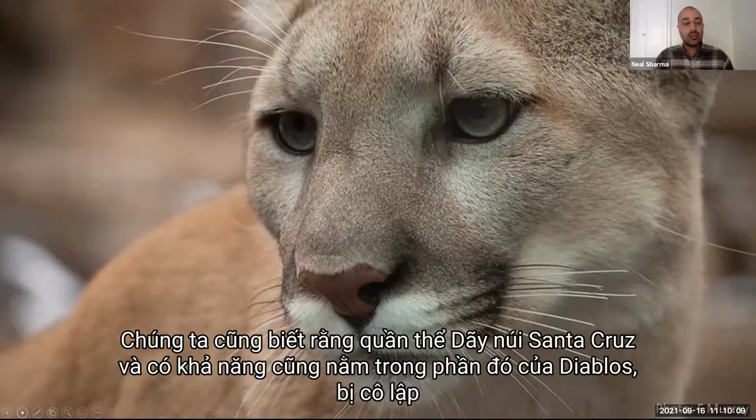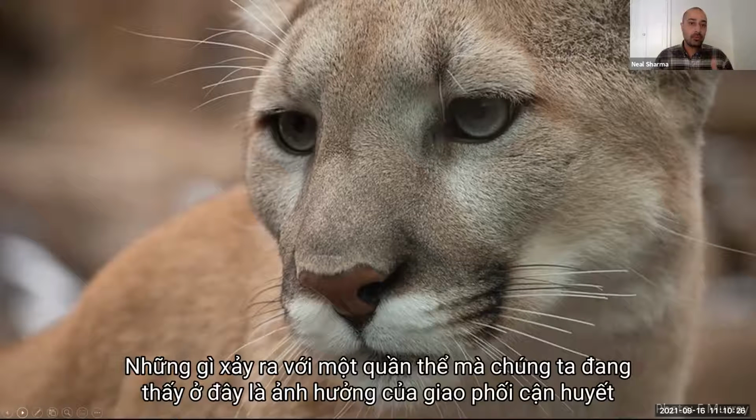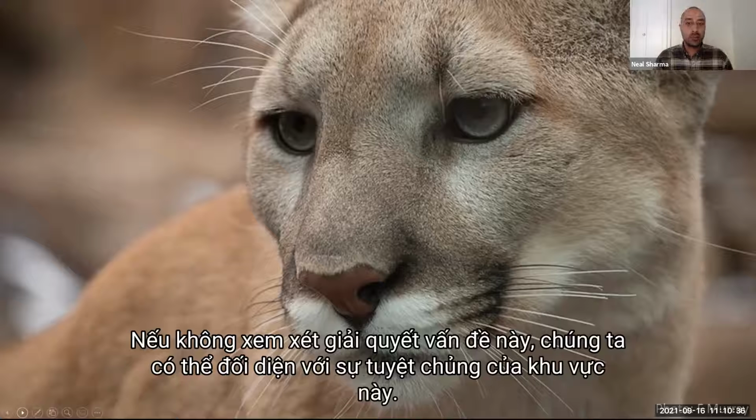We also know that the Santa Cruz Mountains population, and potentially the part of the Diablos as well, are isolated, meaning they're not able, at least to the degree that they need, to exchange genes through reproduction with each other. And so what we're seeing in this population is the effects of inbreeding, which can lead to the loss of genetic diversity and negative effects on the health of the population. So if we don't solve this problem, we could be looking at local extinction.